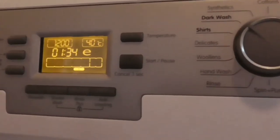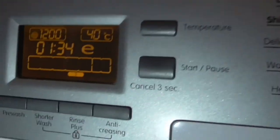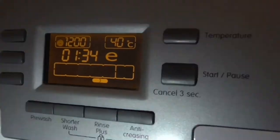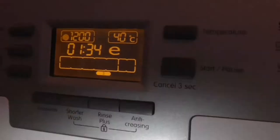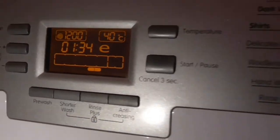But as you can see, it's automatically set to Rinse Plus anyway. So we're having it on Dogwash 40 with a Rinse Plus, because as you can see, the Rinse Plus is obviously on there already.